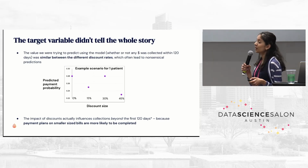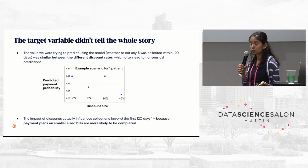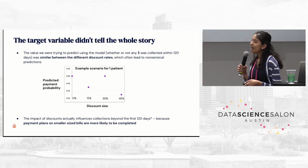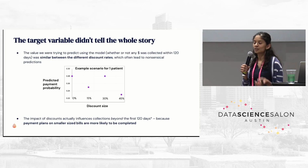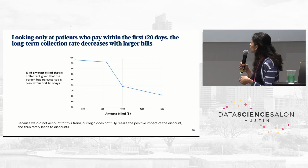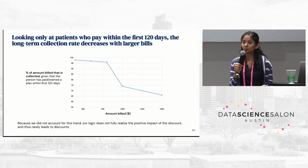So one thing that we saw when we went back and analyzed our historical data is that discounts actually influence collections beyond the first 120 days. You might be wondering how that could be, because 120 days is actually the deadline for the patient to pay or to set up their payment plan. But what we saw is that payment plans on smaller sized bills are actually more likely to be completed.